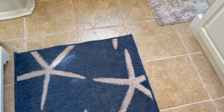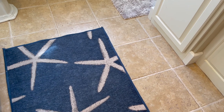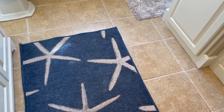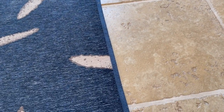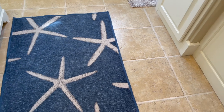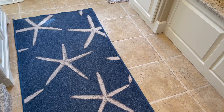I have washed the padding also. Now I call it a padding. I say that rather loosely because it's not like it's a thick rug. You can see it's pretty thin. This one has been washed numerous times and I love it. So I would recommend those.